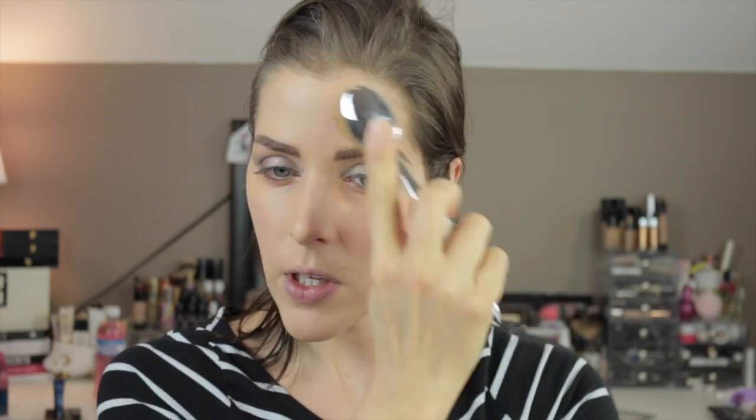Some foundations I love this brush with, and some I do not. And I think this is going to be one that I do not. I don't know if you can tell right there. It didn't really do much of anything, and it looks drier on this side.